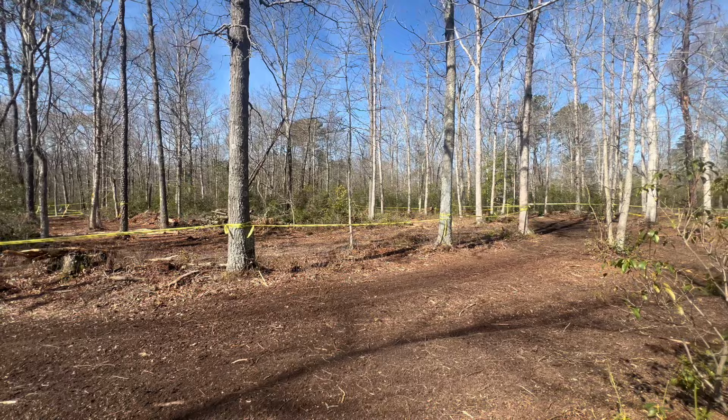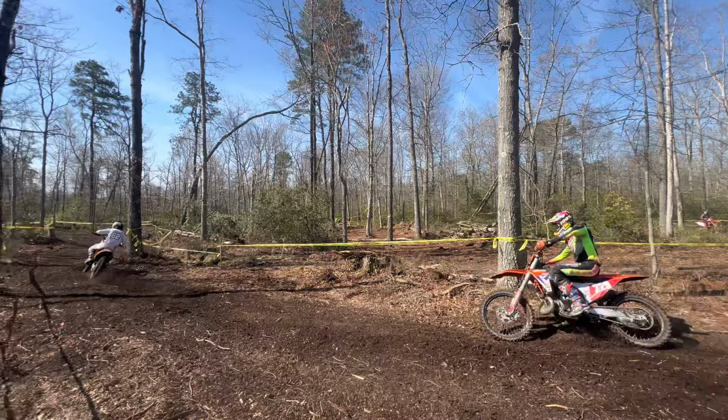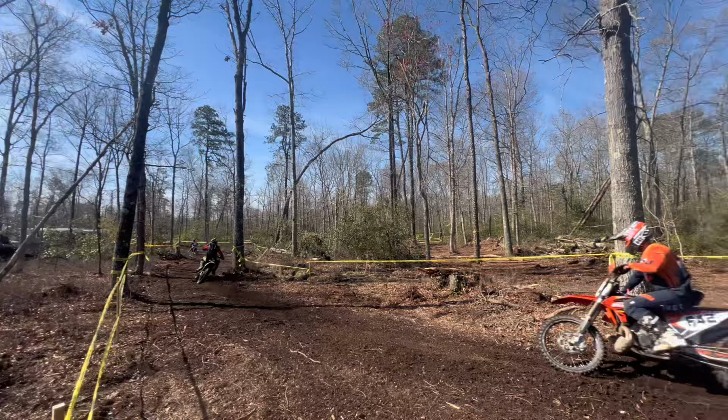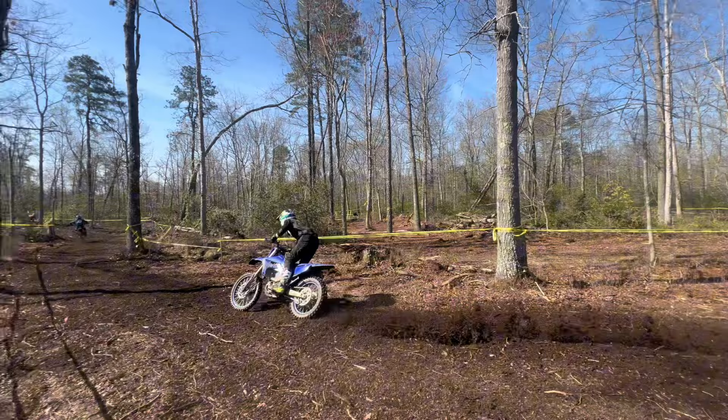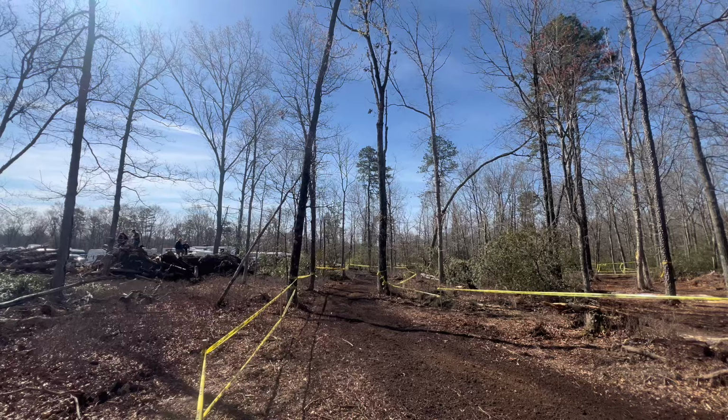We got row one in C class. I'm not sure who this is. Clayton Robbins, there we go. Ryan Lasher in third. Pretty good action in here. We got Robbie Good on the Scott Power Sports Stark Bar, ripping. Track is rough. He's got a pretty good lead on the rest of the pack though. As you can see, no one else is in sight.